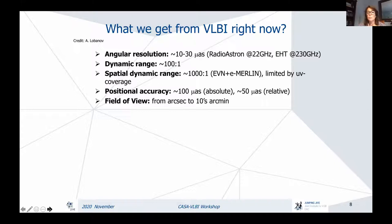Positional accuracies with absolute astrometry, we are achieving 100 microarcseconds. With relative astrometry, when we are studying individual sources, that goes down to 50 microarcseconds. And field of views, historically, VLBI has been limited to a few arcseconds, but now with the new techniques, we are able to image the full primary beam, reaching tens of arcminutes.